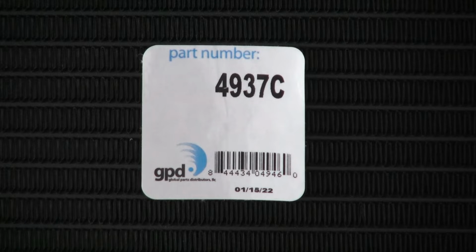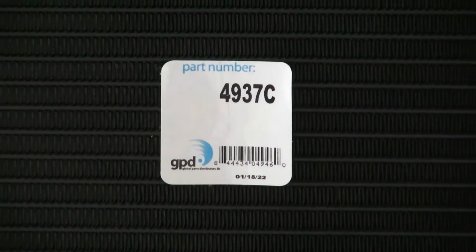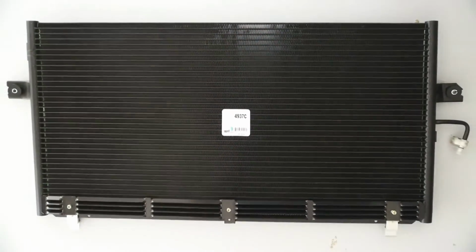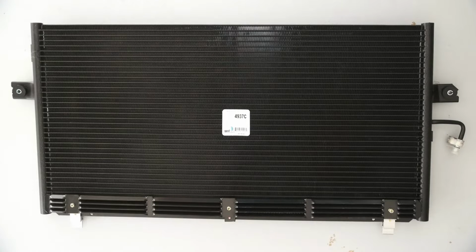Part number 4937C, made on January 15th of 2022 by GPD, that's Global Parts Distributors Incorporated. This is actually the condenser coil for a Nissan Maxima Gen 4. The one I'm putting this in is a 1999 Maxima, and it arrived in pretty good shape.